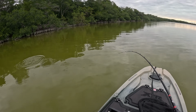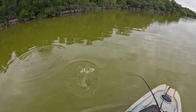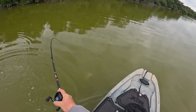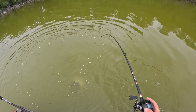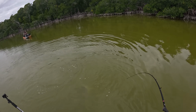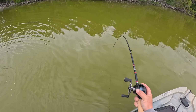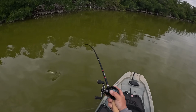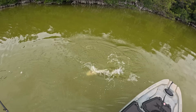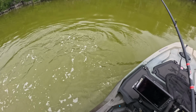Oh, I'm on. Tarpon. That's a tarpon. He ain't even went crazy yet. He bit it right at the boat. Come here. Dude, you can tell how cold he is. He's not even going crazy. That was insane. I seen another one up ahead working. There he is. I know you're cold, buddy.